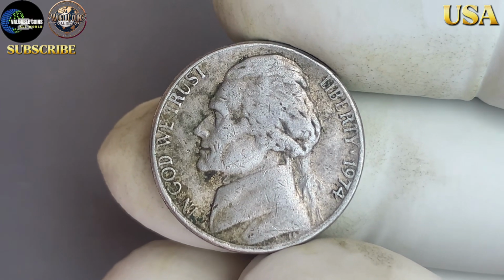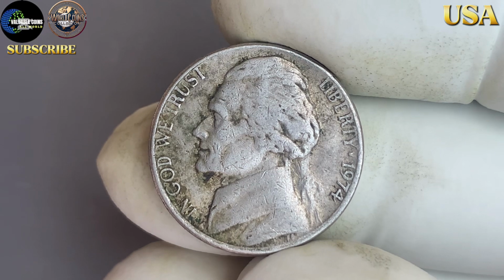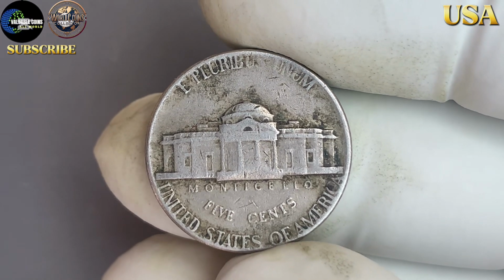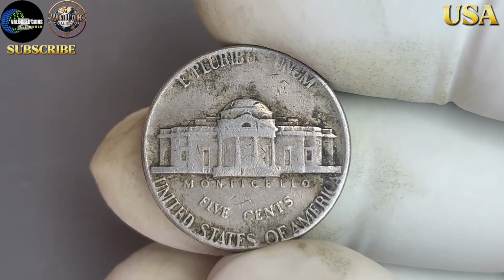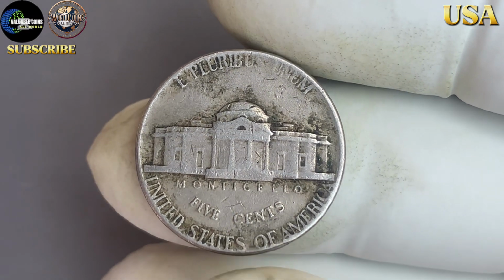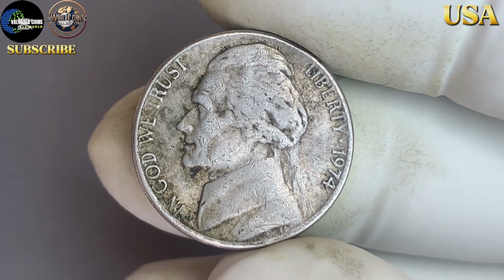Mint errors are among the most exciting aspects of numismatics, and the 1974 Jefferson nickel has several notable varieties. One of the most famous errors from this year is the double die obverse, DDO, variety. This occurs when the coin's die is misaligned during production, causing doubling on inscriptions such as Liberty or In God We Trust. Collectors seek out these doubling effects, and the more pronounced they are, the more valuable the coin becomes.